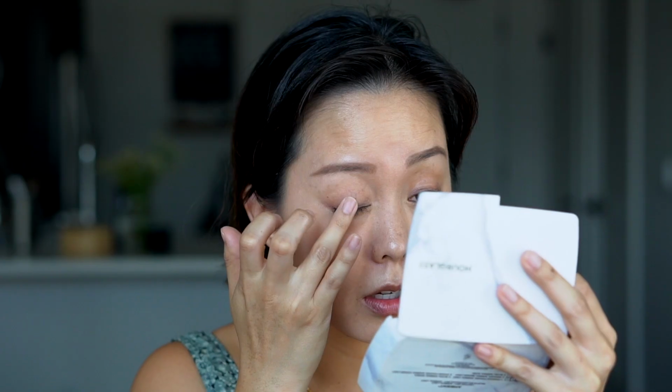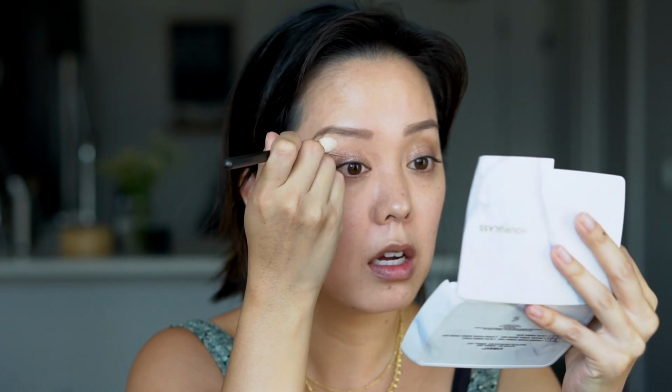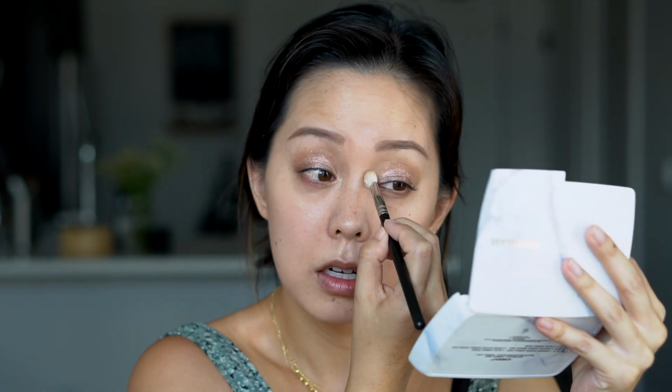Brows are done. I'm going to go in with my eyes and I'm so excited to try out these new Scattered Light Glitter eyeshadows. I think I'm going to try Smoke. So pretty. Oh my god, these are gorgeous. So pretty. Taking a brush to kind of clean up the edge of that. Love this. Love it so much.